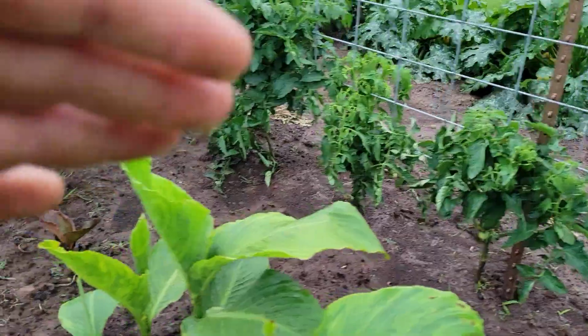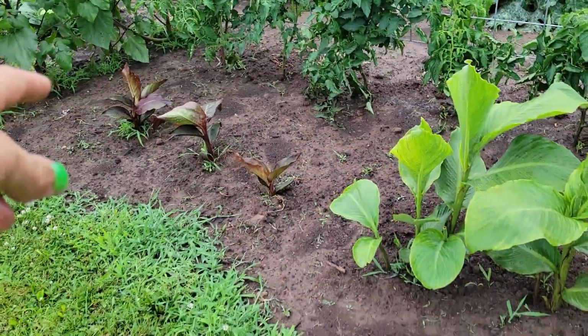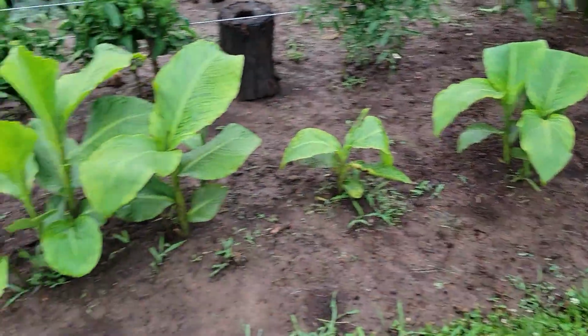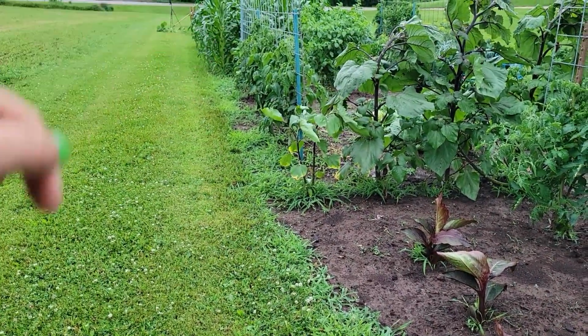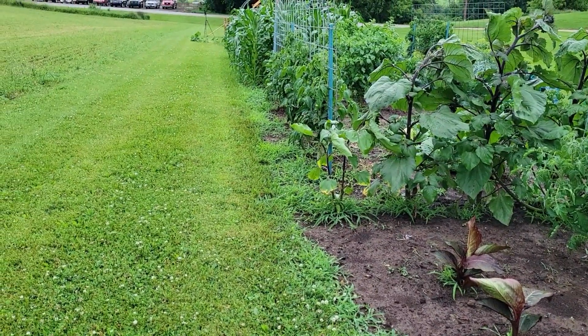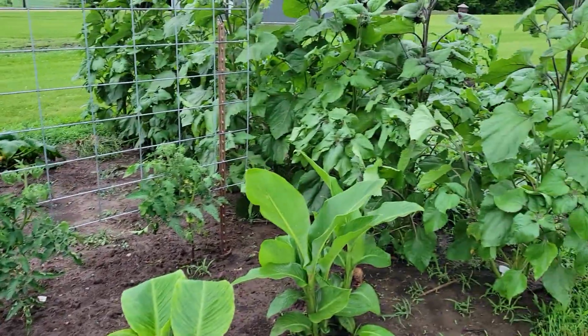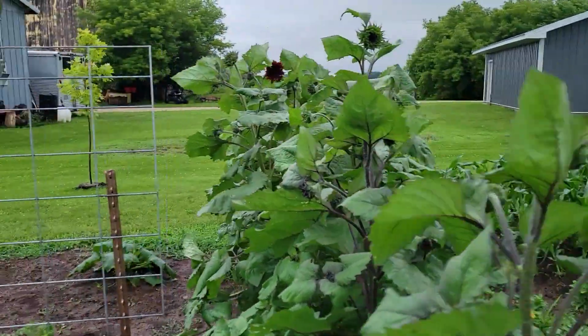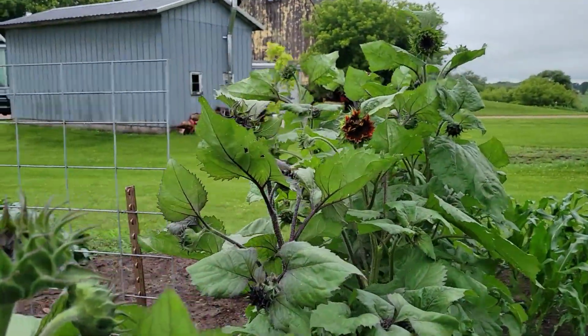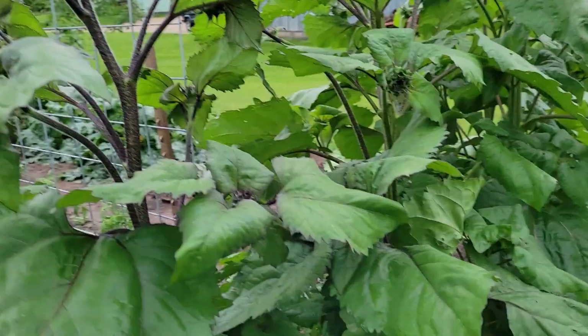I started to weed this yesterday. You can see I didn't get quite around the plants yet, but I started to do that. And I got to work on all that. It's not going to be a fun day. Whoop! Oh, this is totally not what I planted.